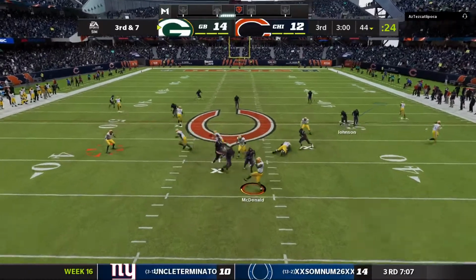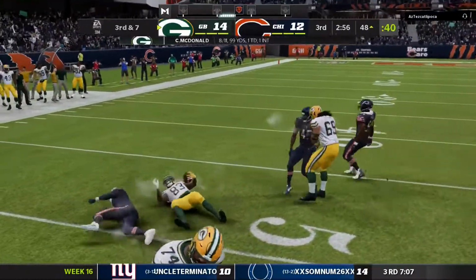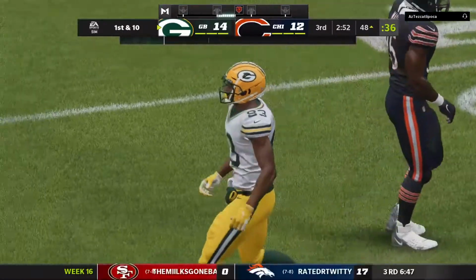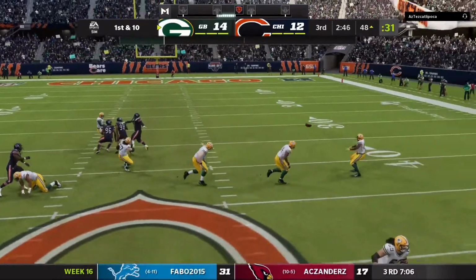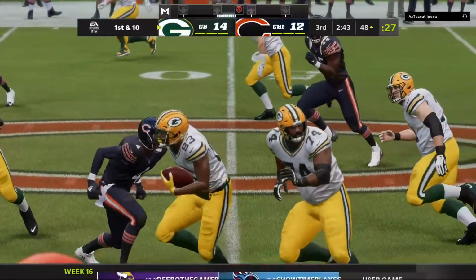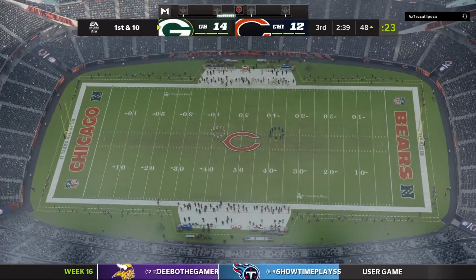Back to throw. McDonald open on the left side. This is Valdez-Scantling. And he's going to have a Packers first down as they're able to get the 3rd down conversion. This is a nice job of just taking what the defense is going to give you on 3rd down. You're not looking for a big play downfield. You just want to find something that can get you past the marker. They found it and were able to keep the drive moving.